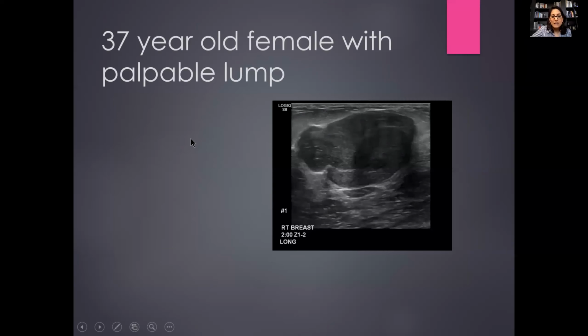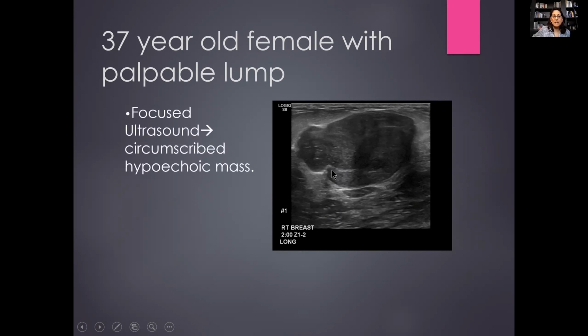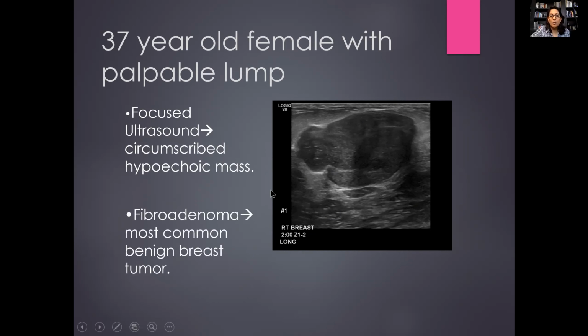And here's the second lump too. This looks like the most common benign breast mass in women, called a fibroadenoma. And this looks pretty characteristic of it. We could do a short-term follow-up just to make sure that that's what it is. And we'd probably give this a BI-RADS 3. Okay.